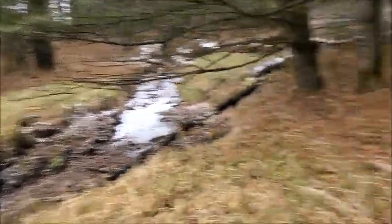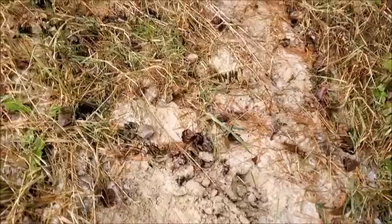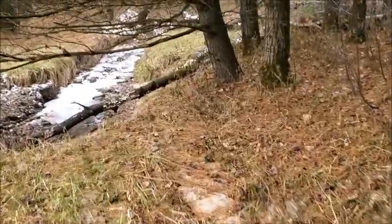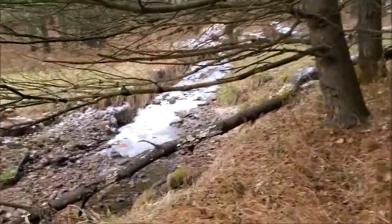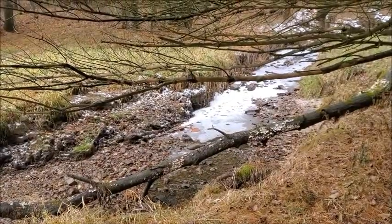A lot of sand up here, right around the banks. I don't know if you can see that, but it's kind of cool. All right, other side of the creek.